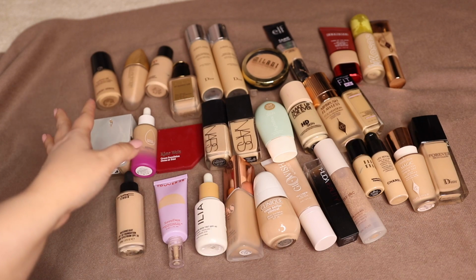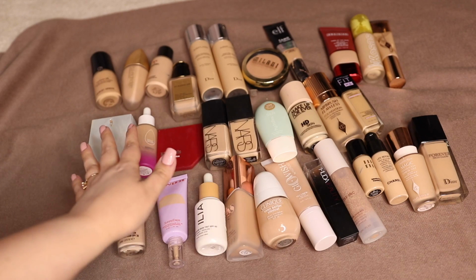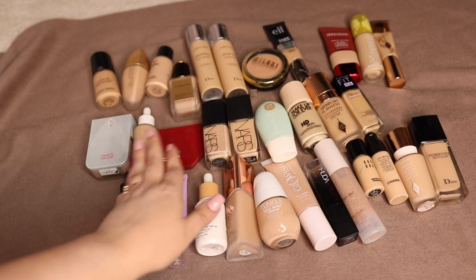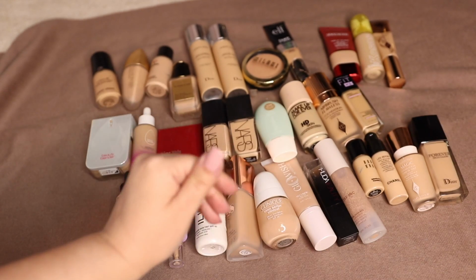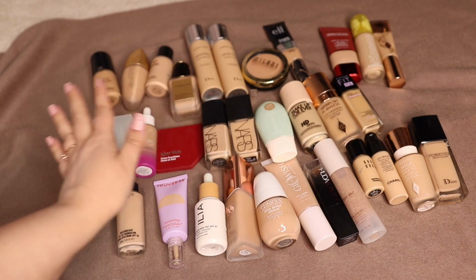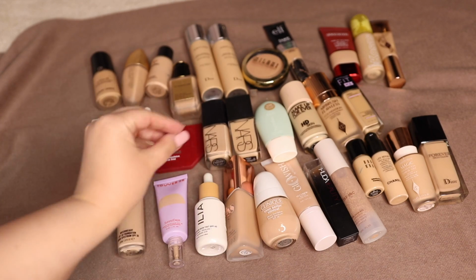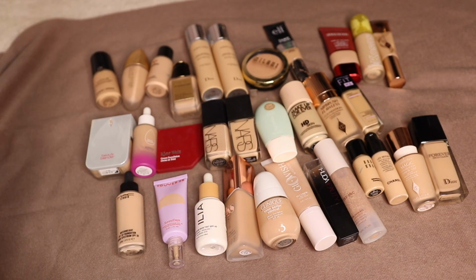I'll have more space in my drawer in case more foundations continue to come out. And I think I kept all of the ones that I truly like and enjoy and will possibly need for future videos. So I'm not even going to think about it twice. I'm happy with editing down my foundation collection by 40%.